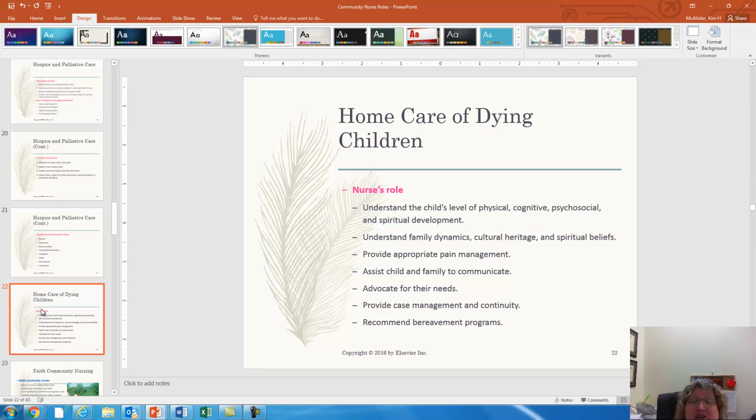We want to help the child communicate as much as they're able to, and we may do some things where we let them play or role demonstrate. They may draw, different things that they need to do to help express what they need. We also want to be an advocate for the child because the child may not be able to speak. They may be too small to say what they want, and so we use our nursing skills to assess and kind of determine what the patient's needs are.